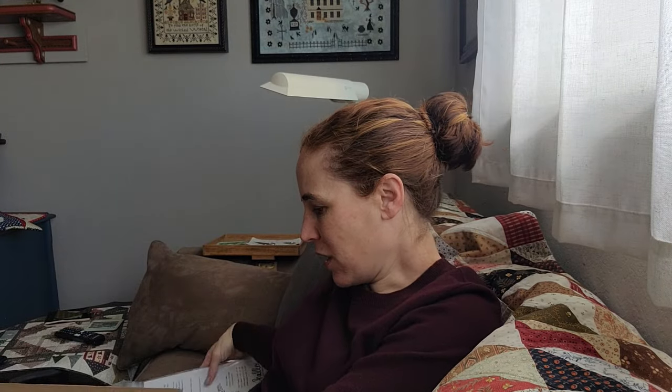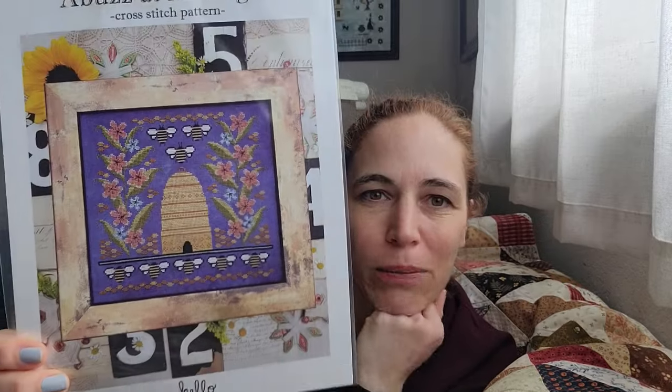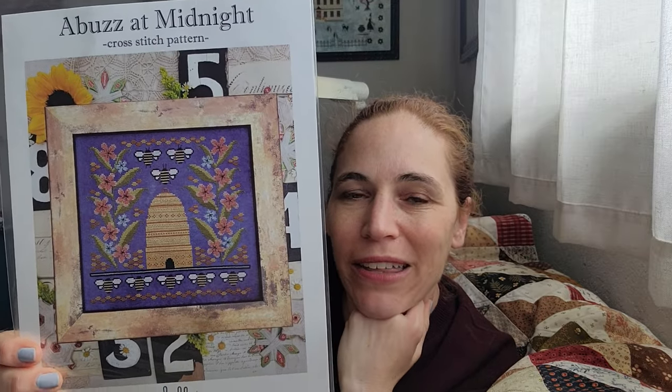I stitched them all. Another new one, A Buzz at Midnight. I'm going to be selling silk packs for this. I was just waiting for the chart so I could take pictures. But again, beautiful blue background fabric. Everything just pops on there. So I think this is a perfect piece to stitch an MPI.